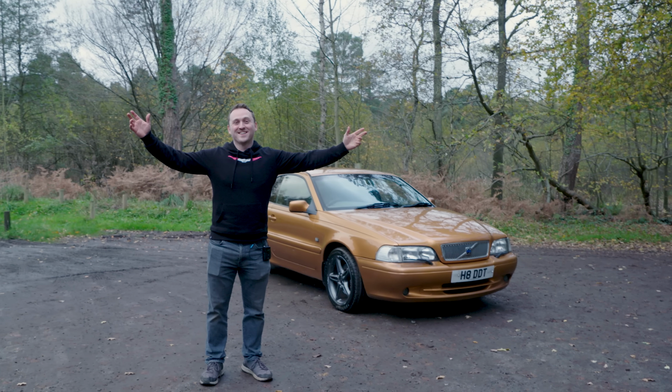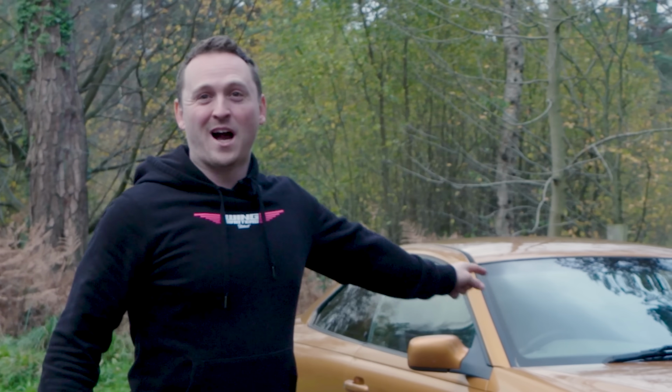They say the best things come in 12. 12 ribs in a rack of ribs, a dozen roses, 12 football players on a football team. Is that right? No. And also 12 cylinders. And now 12 cars. That's right. I bought another car.